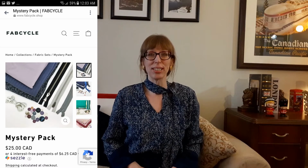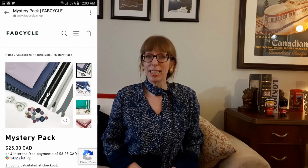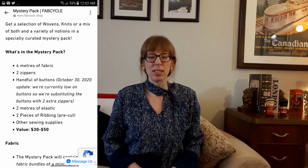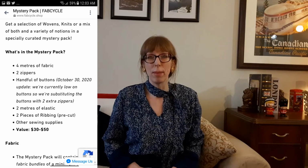I'm also going to add a mystery pack to my shopping cart. A mystery pack contains 4 meters of fabric, a handful of buttons, 2 meters of elastic, 2 pieces of pre-cut ribbing, and 2 zippers. There's a note about the mystery packs that says they're substituting 2 extra zippers because they're low on buttons. The 4 meters of fabric are a few fabric bundles of a minimum of 1 meter each fabric to a total of 4 meters.